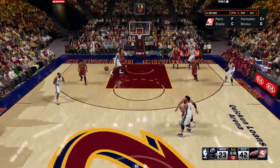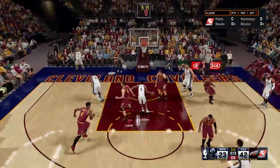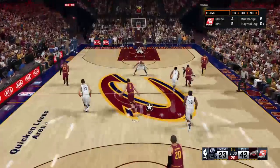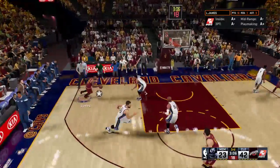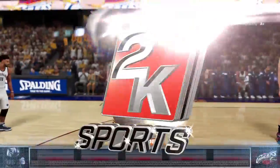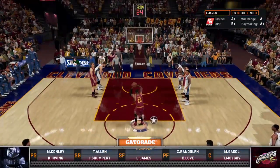And for Shumpert last year, Clark, he added the defense and athleticism on the wing that Cleveland so desperately needed. Yeah, he sure did, Kevin. And he also became a facilitator of all things. I mean, you wouldn't expect that from him, but he averaged over 3 assists a game, easily the best mark of his career. Good point.